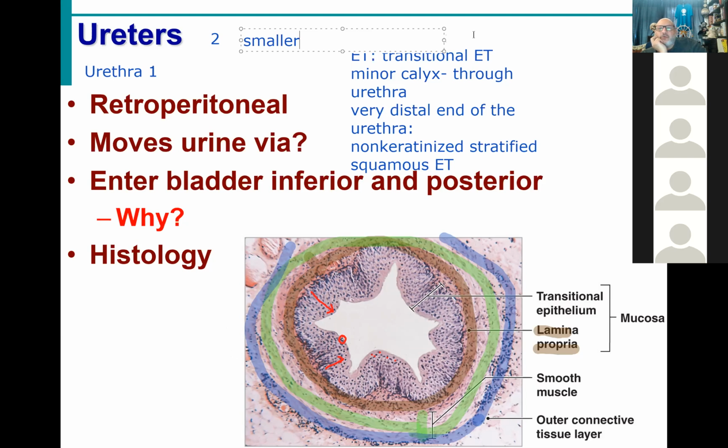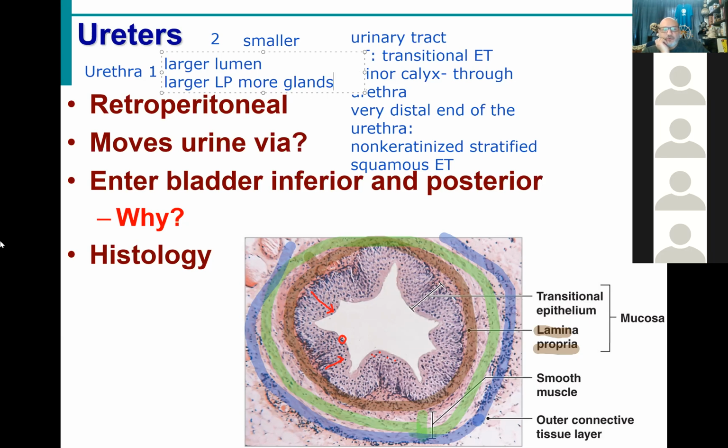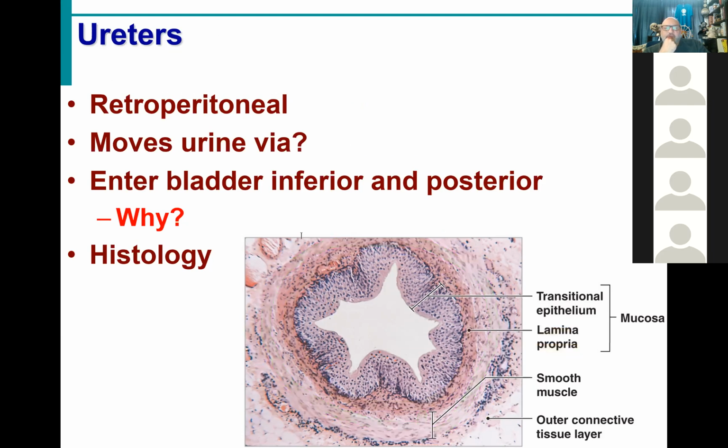And then also when we get to the urethra, it is going to have a larger lumen. It has a larger lamina propria, I'm just going to abbreviate it LP there, with more glands, mucus glands, because it's closer to the outside world. And also have more elastic fibers in it as well. So those are things that we'll look for when we get to the urethra to tell the two of them apart. So this has a relatively small smooth muscle layer, relatively small lumen to it, and that is our ureter.